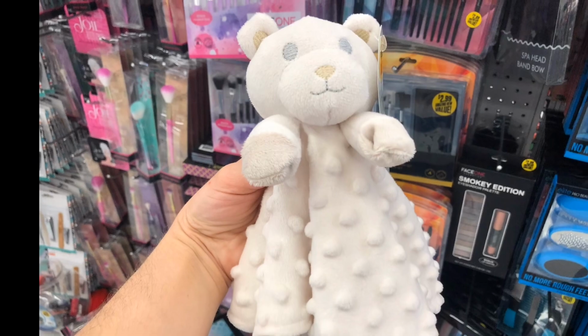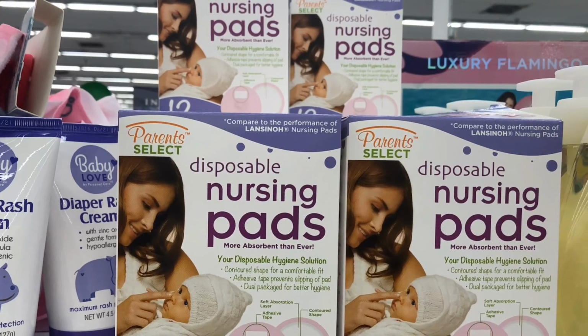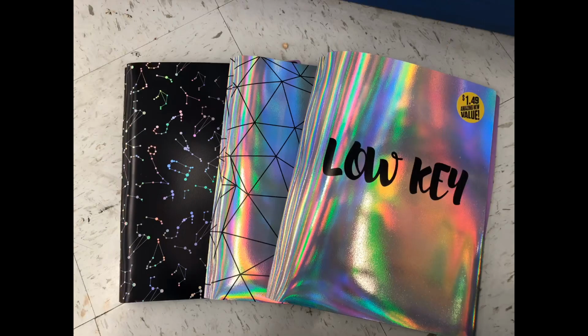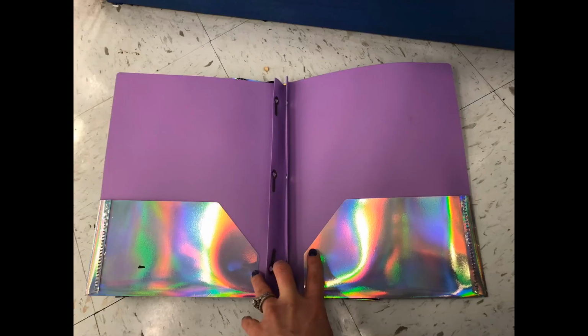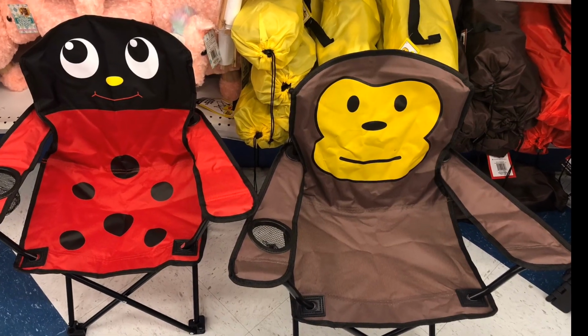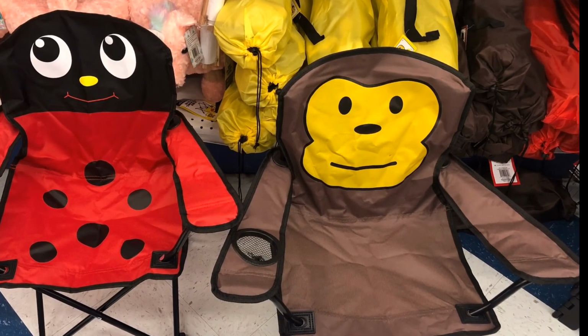So here is a little teddy bear blankie for a baby. And then they have disposable nursing pads. Going back to the school supplies, they had these two pocket folders. I thought that they were really pretty, how shiny they were. The inside. You guys, so these kids' folding chairs were literally only $4.99.